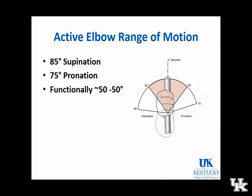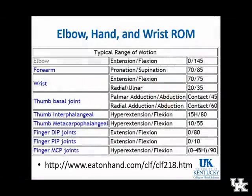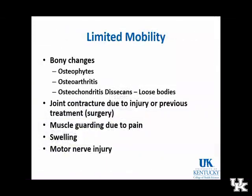Normal range of motion is about 85 degrees supination, 75 degrees pronation, but you can live with 50-50. Not ideal, not great. They did the same functional task. This is just in there for your edification, information on range of motion, typical values that's in the literature. You can find all kinds of different norms based on age and sex. Same thing for strength if you go and look for that.